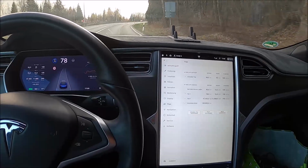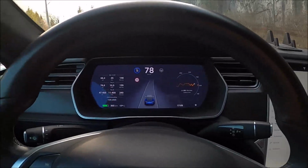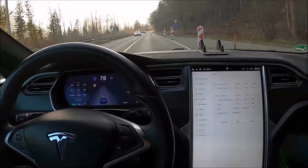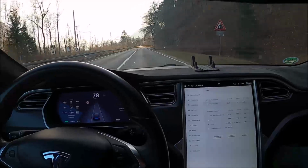So I've done my first leg now and driven 66 kilometers, and the consumption is 148. Driving time was 45 minutes, and I'm coming to the turnaround point in a couple of seconds, and then I will get back to you at the end of the second leg.